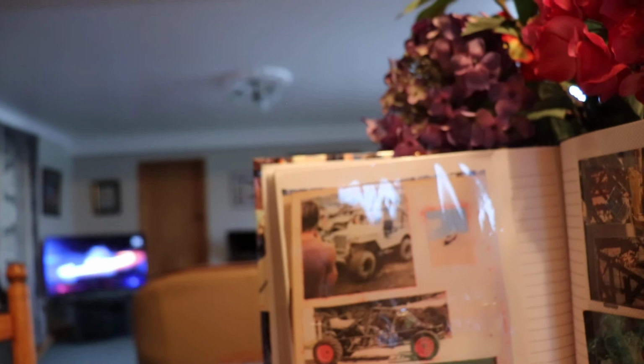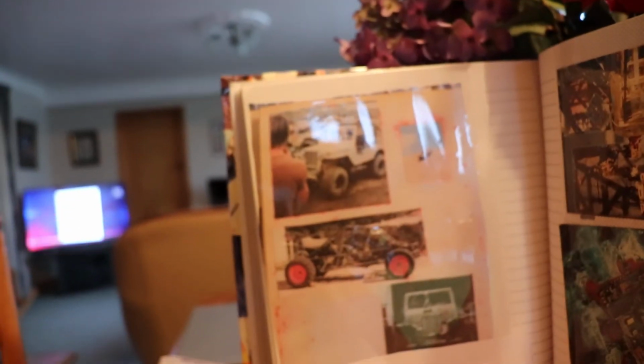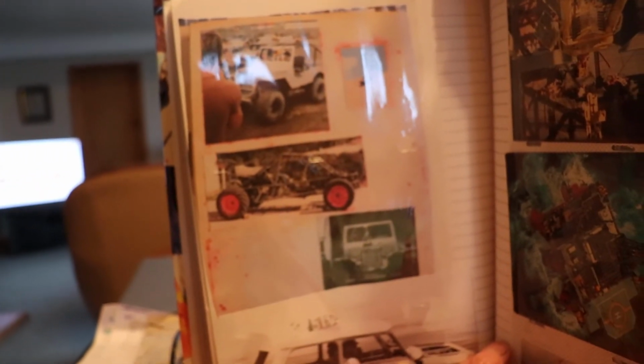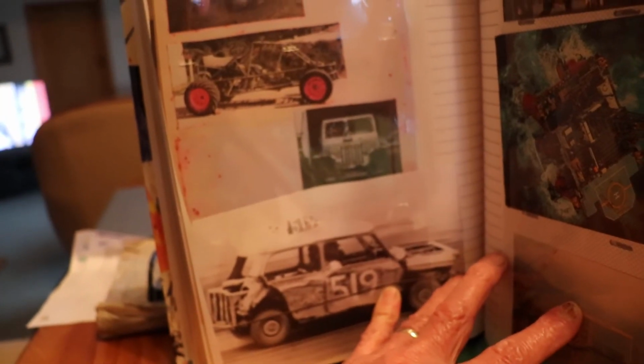That's Graham Everson taking a photograph of my big Jeep at the first ever mud drags in New Zealand, which I won. Pissed a lot of people off. That was one of the early off-roaders. It was a shitter. That was the Jeep. I've still got that trophy. And that was 519. That was my old Mini.